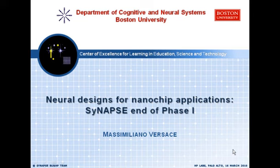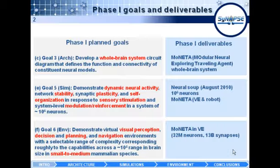Good morning. This presentation summarizes the Boston University effort that we have undertaken in phase 1 of the DARPA SyNAPSE project. In the project, we were asked to focus on three main goals. The first pertains to architecture, and the goal here is to develop a whole brain system circuit that defines the function and connectivity of constituent neural models.